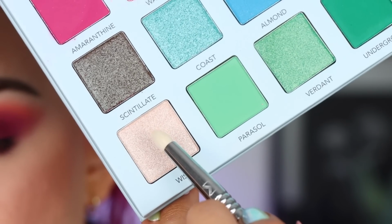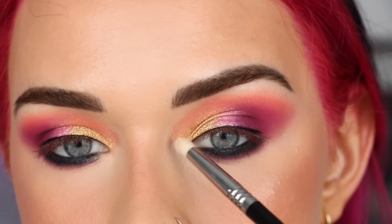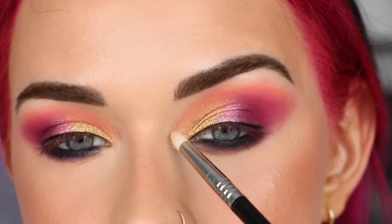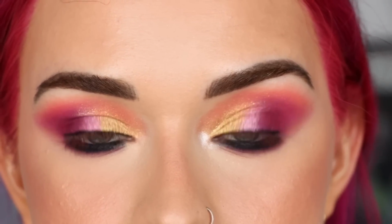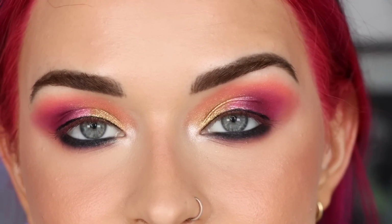Now I'm gonna take this Wisp shade from the Impressionism palette and pop that in my inner corner. Ooh, that's perfect. I wanted a really bright inner corner. I like that. All right, that is it for the eyeshadow. Now I'm gonna go pop on some mascara and lashes, and then I'll show you the full face.